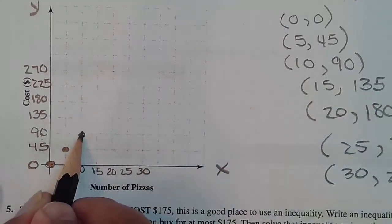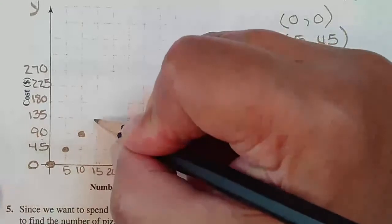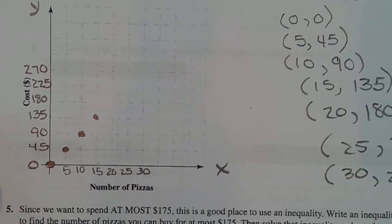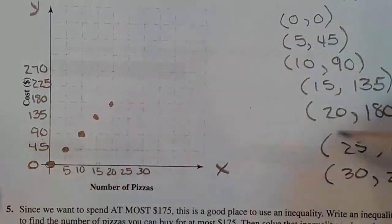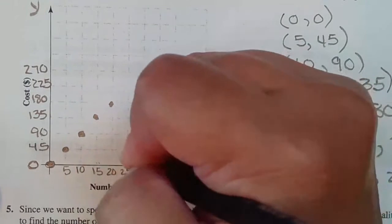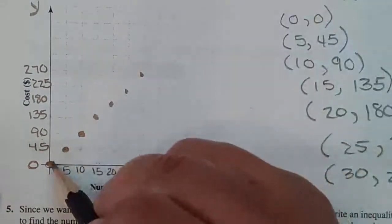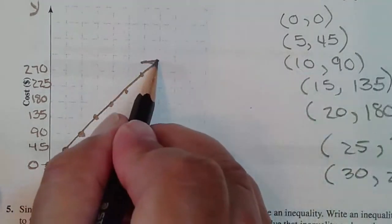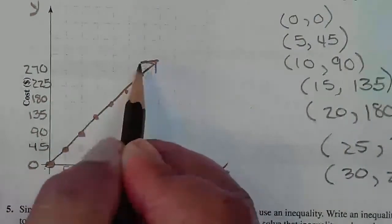10, 90, we're going to go right here. 15, 135 was the next pair. Notice that they're all lining up in a straight line. And you're going to try and connect them the best you can with a straight line. 20, 180 goes right there. And it's 25, 225. And then the last one's at 30, 270. And then you just connect them. Make sure you show infinity in one of the directions, because any line actually does go on into infinity, sometimes in both directions, sometimes in just one direction. It's just not a blunt point, it's an arrow.